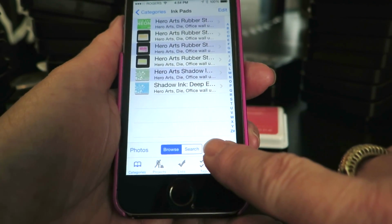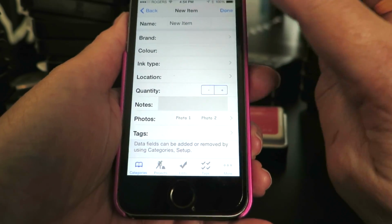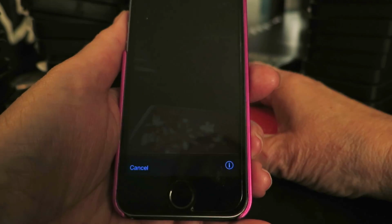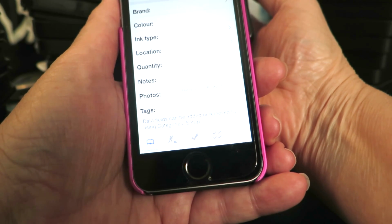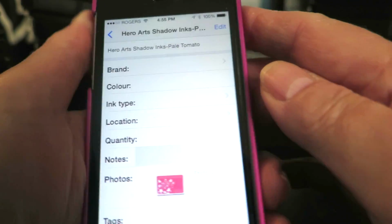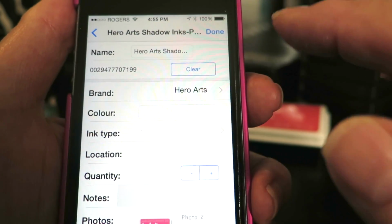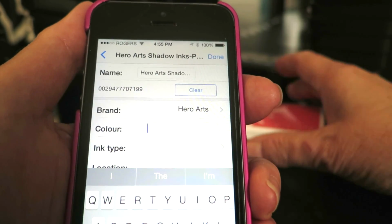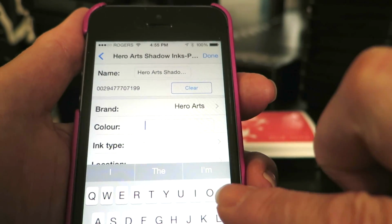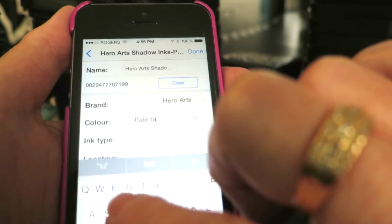It's super easy. All I do is I tap New Item, and to scan with the barcode I need to tap Done and then scan barcode, and then I scan the barcode on the back of the ink pad. It brings in the picture for me and a description, and then it's super easy for me to do the rest of it. I've already set up lists for brand, ink type, and location for my ink pads. The color I need to type in because everything is a different color. You would be able to standardize that on a list.